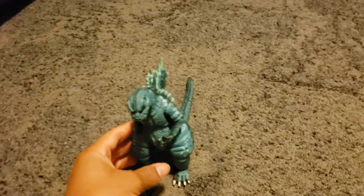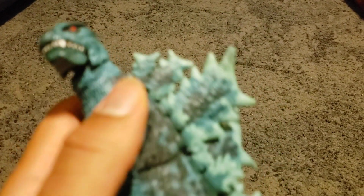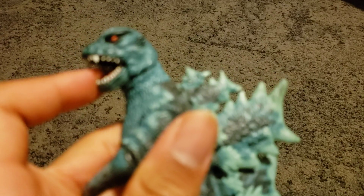My next figure is the NES Godzilla. He looks just like 1984, but I really love his design. I love his dorsal fins with the 1984 head, and it's got the pixel details on him. I know it's a little hard to see, but I just really like this guy. He's one of my fan favorites. I got him like four years ago. Really happy to still have him, and he's in really good condition. On to the next figure.